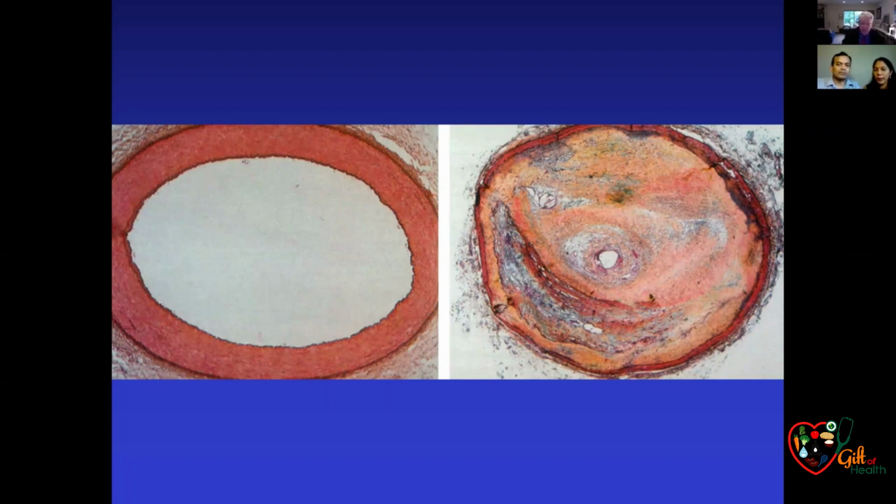Now, I want you to look for a moment at the left. That is a normal artery, and you're looking at, even those of you in the back of the room, that tiny little lining of dark cells, the innermost part of the artery, called the endothelium. And that's one of two words that I want you to remember after this presentation tonight. So, that's the endothelium, and each cell is an endothelial cell. And that has a remarkable function that we're going to talk about in a moment.